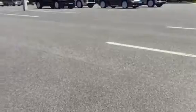And if you haven't heard how these sound in person, this isn't going to be the best sound clip, but you'll get an idea of what the car sounds like.